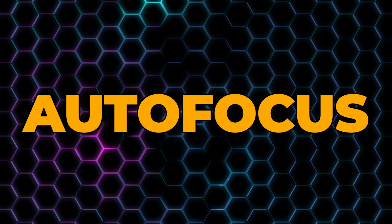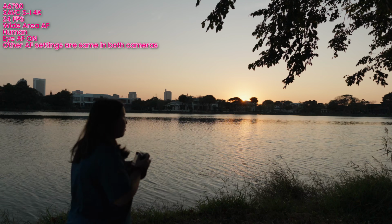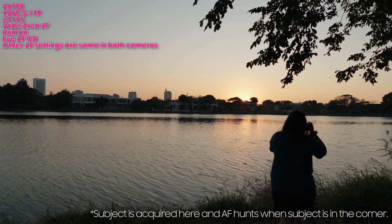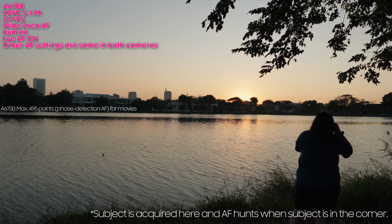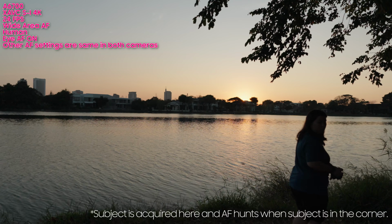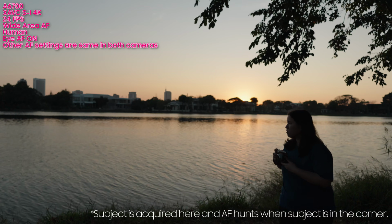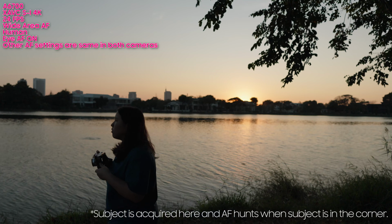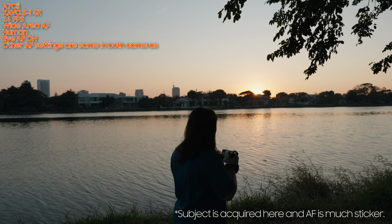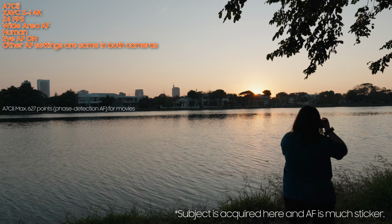Autofocus performance in both these cameras is amazing in good light, but in challenging and low light conditions, the A7C II performs better. This may be due to the fewer number of autofocus points in the A6700 for videos and the bigger sensor size in the A7C II. It is not to the point of unusable levels. The autofocus in the A6700 is totally usable. The poorer autofocus performance is only noticeable when compared to the A7C II.